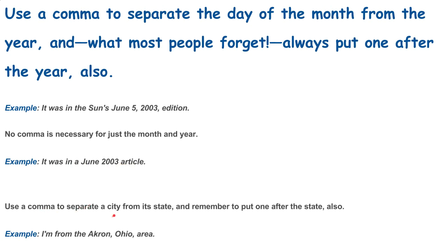Use a comma to separate a city from its state and remember to put one after the state as well. I am from Akron, comma, Ohio, comma, US, for example. Or I can say New Delhi, comma, Delhi, India.